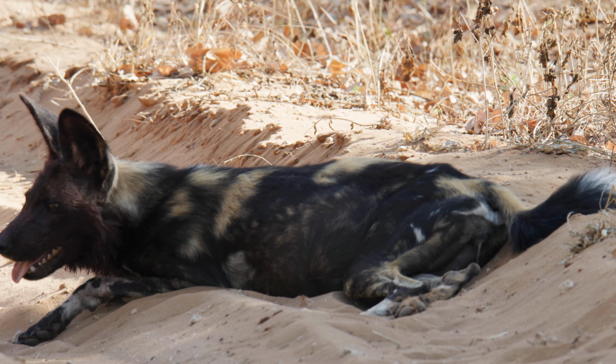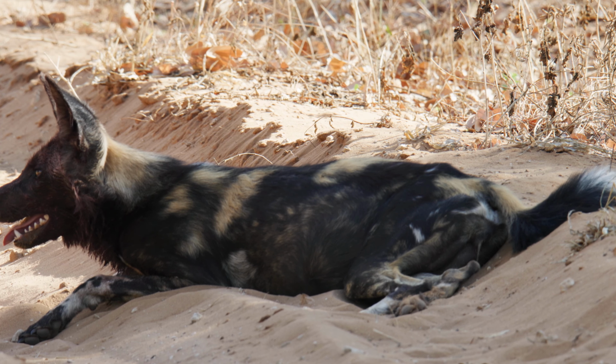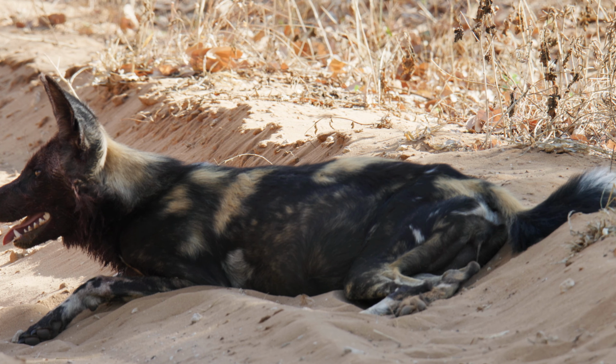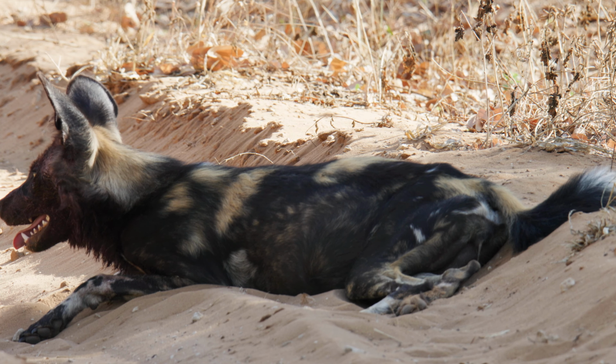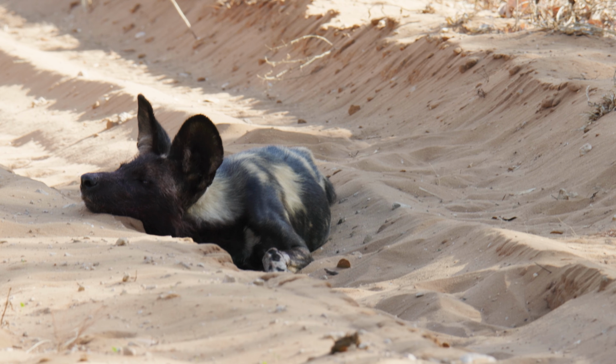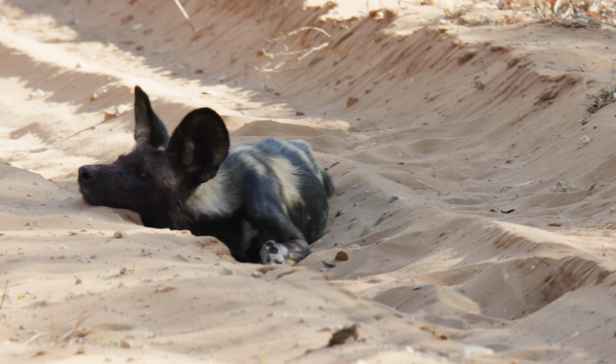What a surprise! An African wild dog lying in the road. Normally they occur in a pride. It wasn't for too long that it got up and disappeared, perhaps in the direction of the pride.